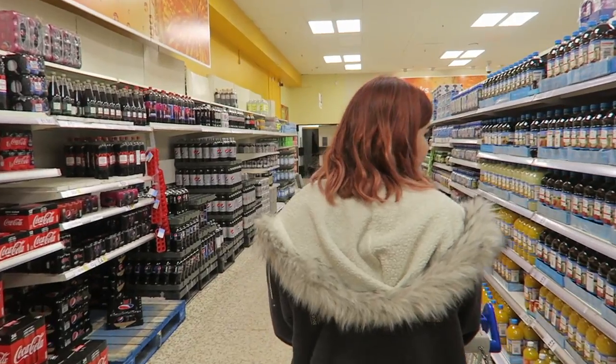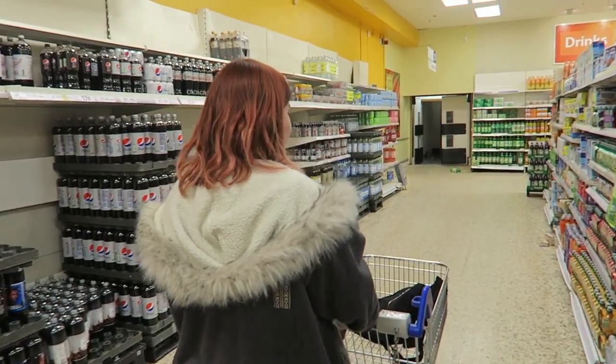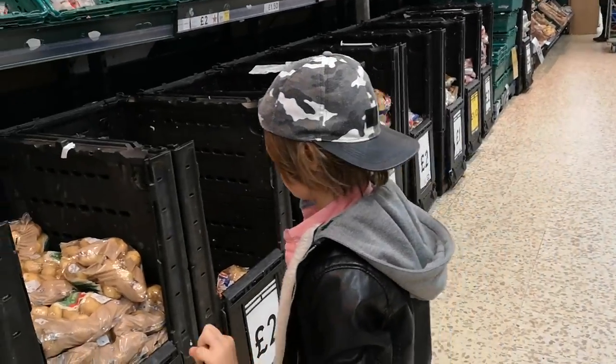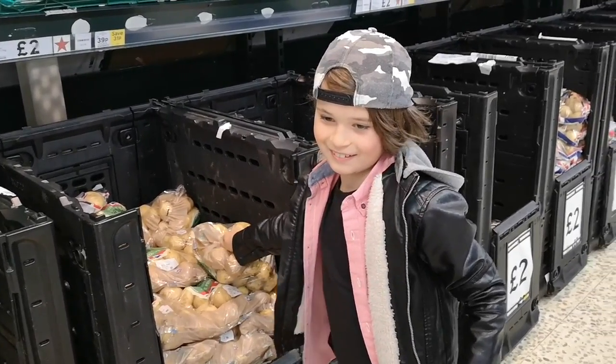Down here? This is my least favourite aisle. I don't care. What are you thinking, JoJo? Paper. That's for P, is it? Yeah. Of course, what else would it be? Could be S for spuds.